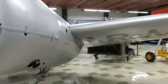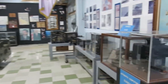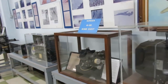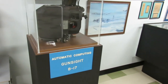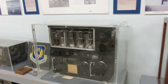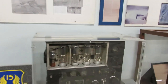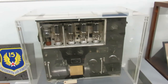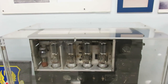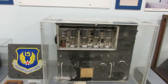And then coming around the AT-17, there's miscellaneous things like a Norden bomb sight, an automatic computing gun sight from a B-17. Various aviation equipment from a B-17. This looks like it's a radio transmitter. Yes, it's a BC-375E radio transmitter by General Electric.